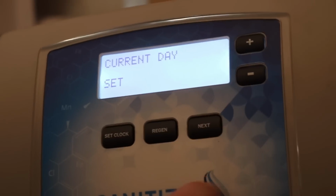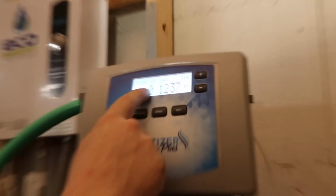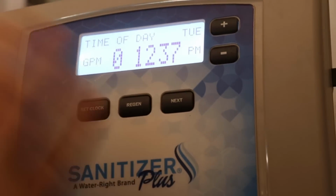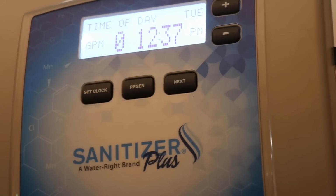Oh, Jesus, I don't even know what day it is. So we set all that stuff. And I think the gallons per minute is actually the flow. We don't set the gallons per minute. It's telling us what the gallons per minute are. So we have to tell it how hard our water is.